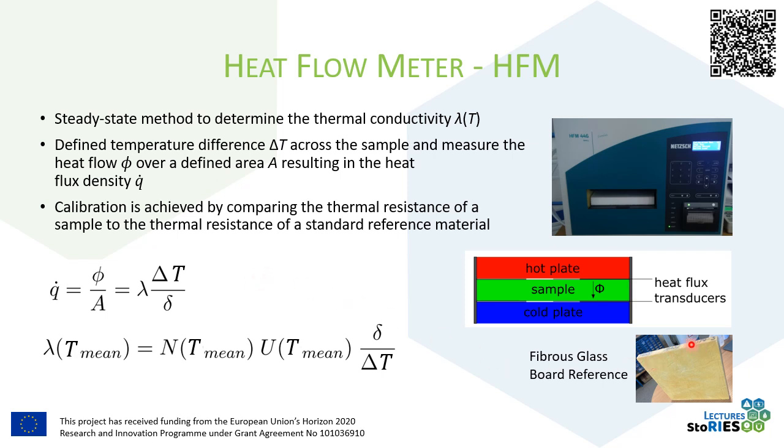In our case, we use this fibrous glass board as a reference. So there we know the values very well, with below 1% of uncertainty with this calibration material. And then once this is calibrated, you have a calibration factor. This is the N factor you use for the calculation of the thermal conductivity of your sample in the end.